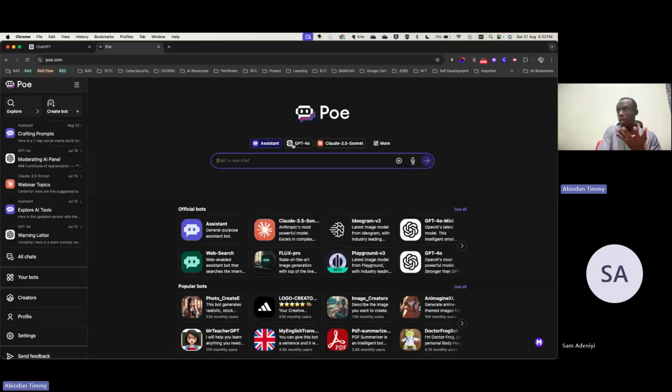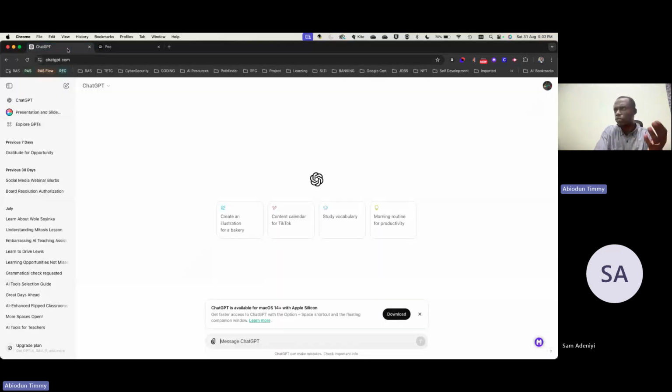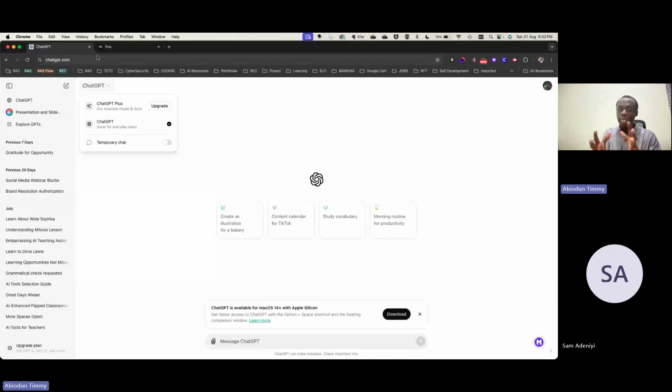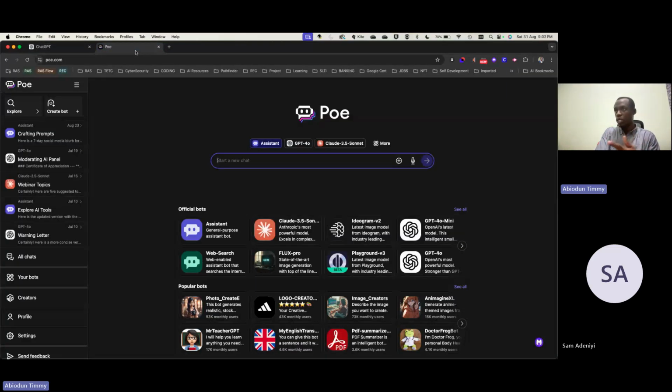For example, maybe your free version might not be 4.0. Here, it's asking me to upgrade. I'm on the everyday free ChatGPT, but if I decide to use Poe, I will have ChatGPT 4.0, which is higher than my free one. So those are ways you can get around the premium versus freemium versions. Poe is an example. Perplexity has its own. Claude is a good one.